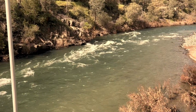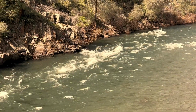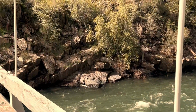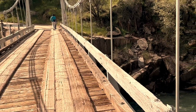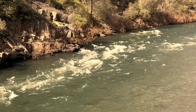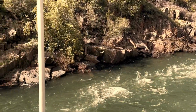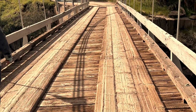This bridge was originally built in 1926, and it was later refurbished in 1999. It's about 10 feet wide and 160 feet long.